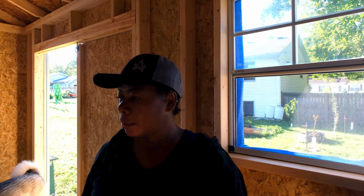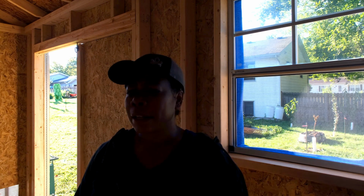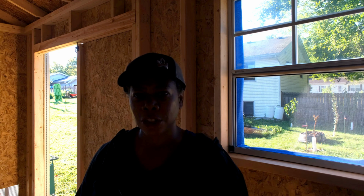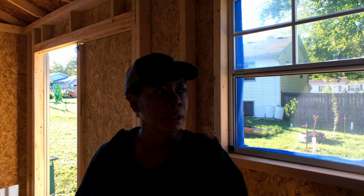So it's been a very busy past week for me. I got my shed installed finally, and I'm sure if you saw the other videos you heard the shed saga. 6 months of waiting. I finally got my shed built this past week, and then for the past 4 days or so I have been painting the shed. So I have most of it painted.